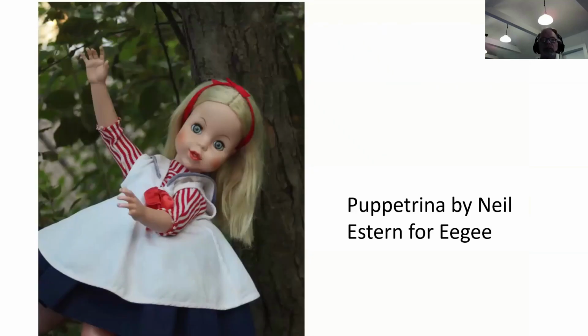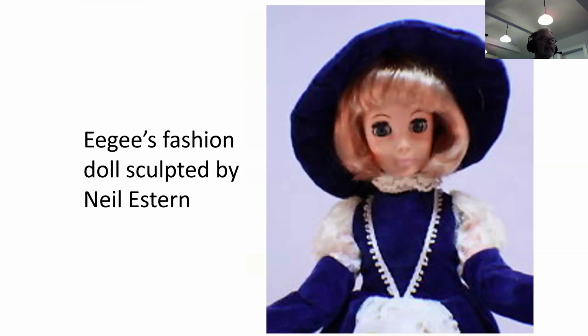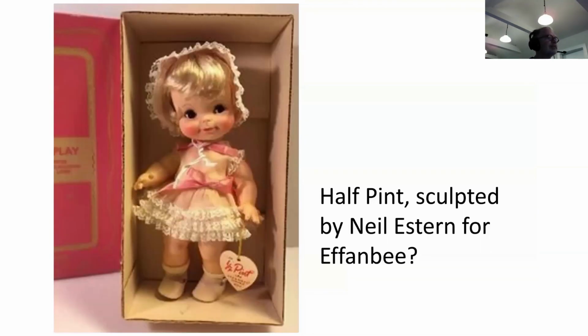Now, this is interesting too, because although Neil's most famous work was done for Ideal, he also worked for other companies. And here's work he did for EG. This is Pupatrina. And he did this fashion doll. I apologize for the picture, but he did this set of fashion dolls. You can find these pretty easily. Had the quality of the production been good, I just wonder how nice these could have been. And I didn't know this, I found this out recently, that he sculpted Half Pint for F&B.